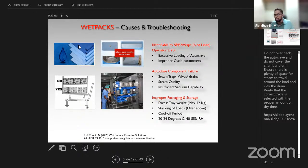So how do you identify a wet pack? There are two ways. First, once the product has come out of the autoclave, you see that droplets of water are on the linen or on the SMS wraps if you are using the disposable ones. That is one way to identify that there is a wet pack. Actually, if you are using a linen to wrap a tray, linen is going to absorb quite a lot of water.